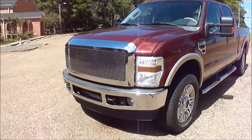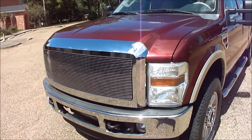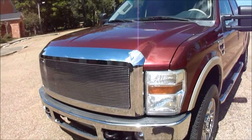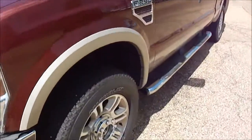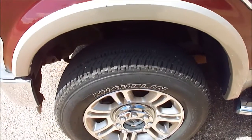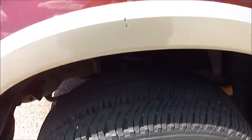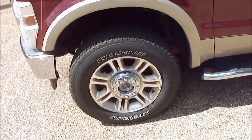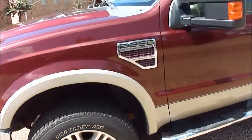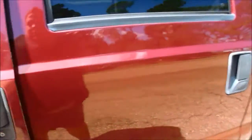I'm going to give you a little walk around. First thing you'll see, of course, it's got this nice billet style grill. The stock one was doing the usual peeling that all these Ford grills do, so we upgraded it with this billet grill. This truck has, I'm not going to say brand new because they got about 1,000 miles on them, but they're almost brand new 20-inch Michelin wheels and tires, and they're riding on King Ranch wheels, which have the gold inserts. This is not a King Ranch, it's a Lariat, but they really set this truck apart. Gives it a nice look.